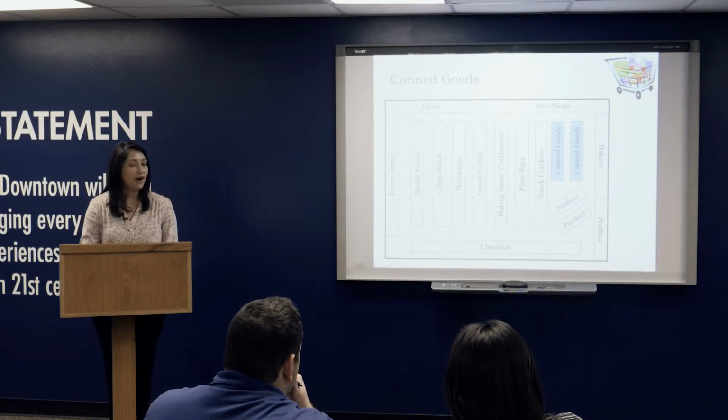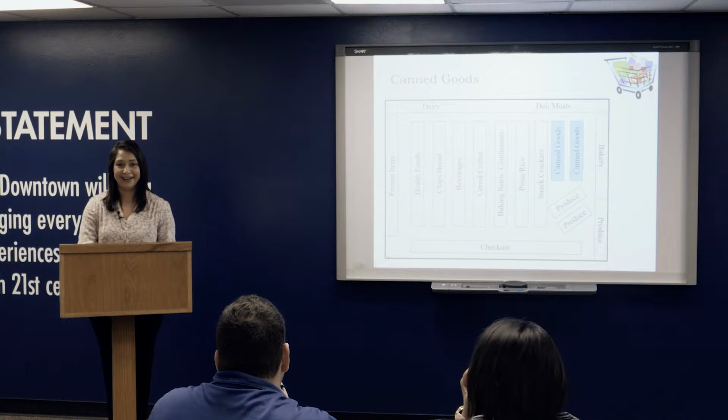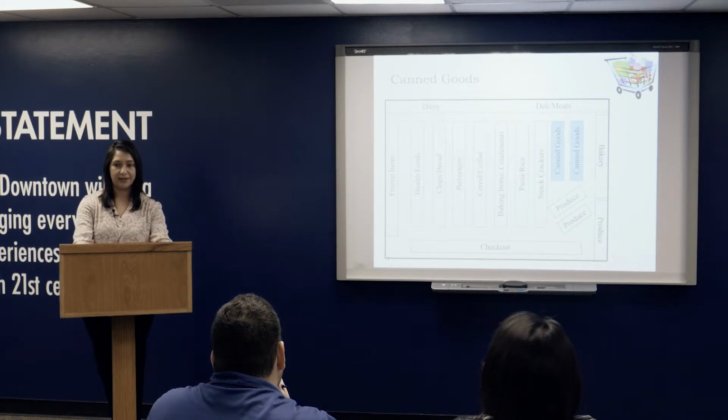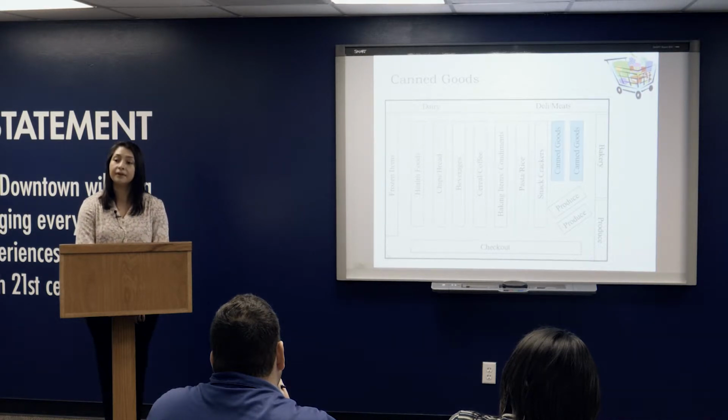Now the canned goods, are all canned goods bad? No. Which ones are? I said no. I was wrong. No, you're right. I repeated what you said. So which ones are the good ones? What are your good canned foods that you should be purchasing? So low sodium, definitely, or no salt added. But what kinds of foods are good that come in from a can? Corn, beans, green beans. Your beans, right? All of the beans are really good.